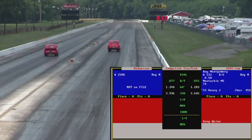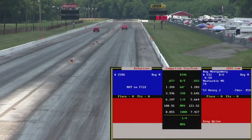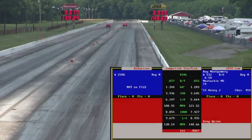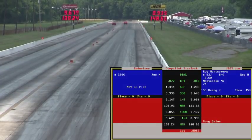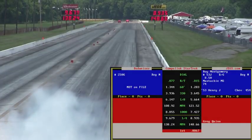On the right side for the B-gasser, and he is leading the way right side. Going to get there with an 893. 893 at 148. Left side, 967 at 138.